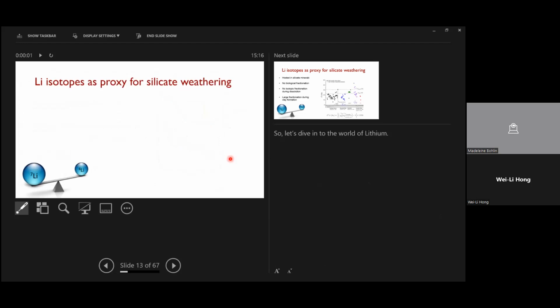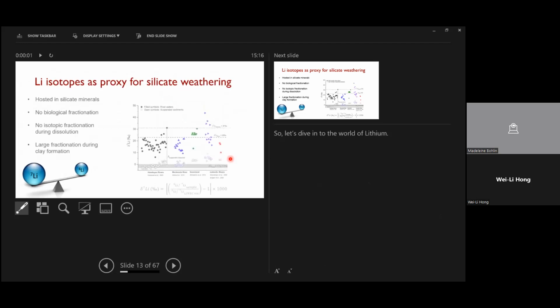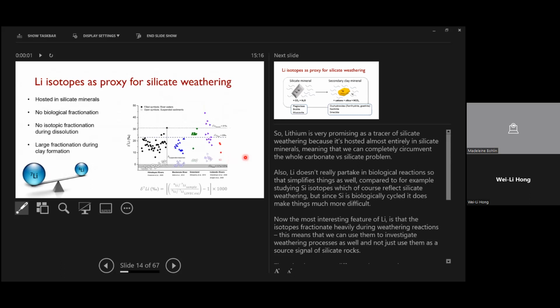Okay, so that's the basics with that. So let's just look at lithium isotopes then. Like I said, lithium is quite interesting because it's almost entirely hosted in silicate minerals. We can completely circumvent this whole carbonate versus silicate story then. Another thing that's interesting is that we don't really have any biological uptake of lithium. That makes the story a lot easier.